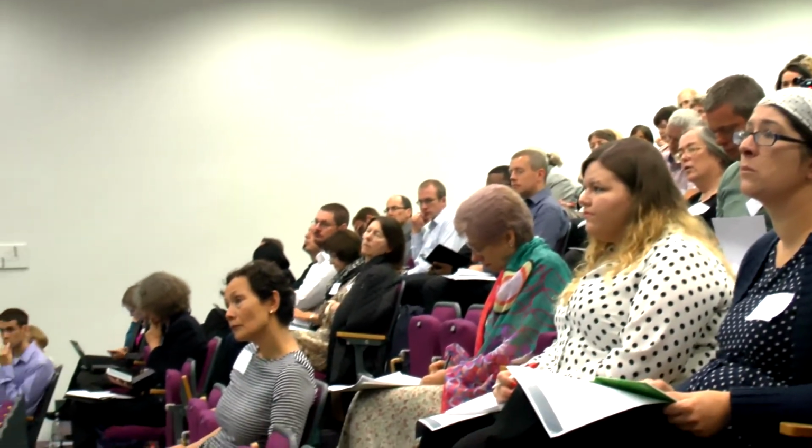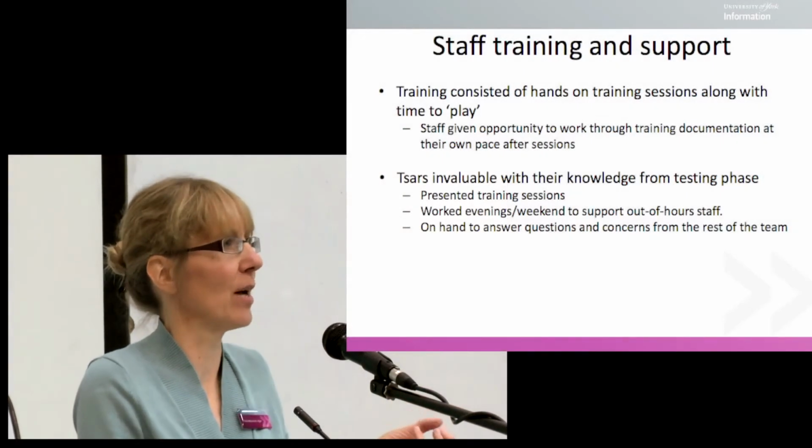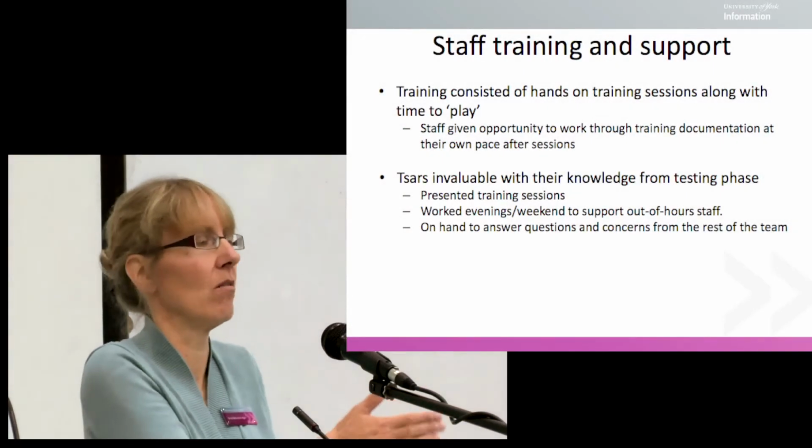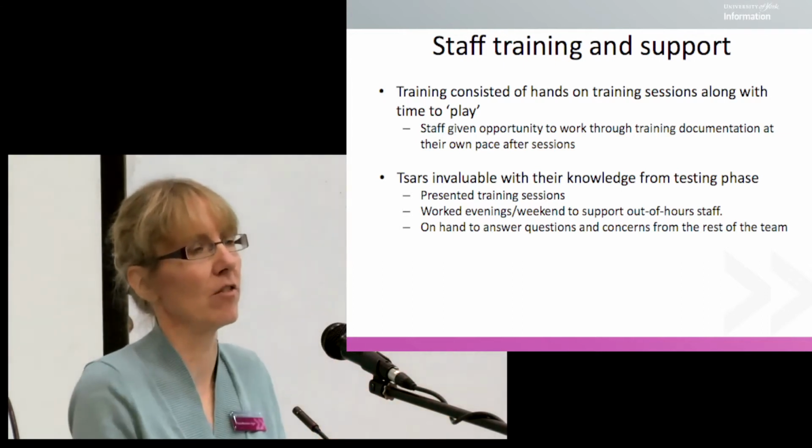And as I mentioned about the ZARs, they presented the training sessions. And because being frontline services, and I'm sure the rest of you have similar situations, we have a lot of evening and weekend assistants. So when we actually went live, the ZARs were willing to come in evenings and weekends to be support for the team who normally work those hours. So the first time they actually worked a live shift, as it were, with Alma, there was a ZAR there who could answer questions, give them training on the job as well.